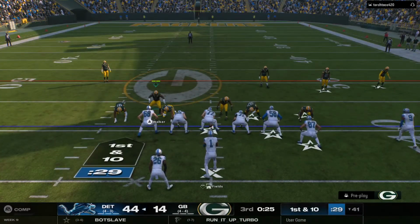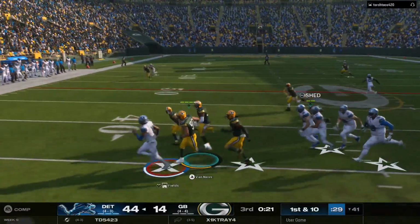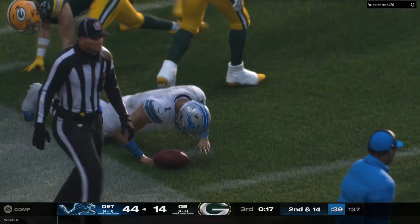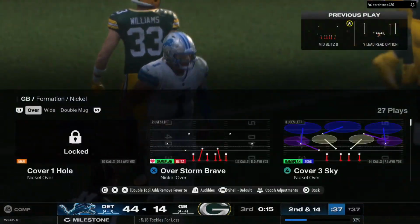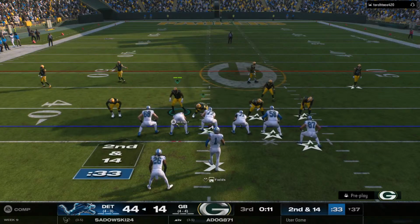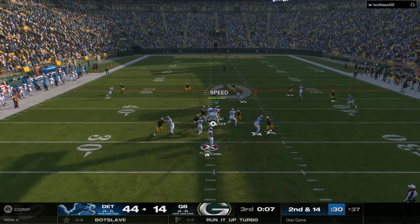Now Fields going to keep it running left. And he is going to lose yardage here. That's going to go as a loss of 4, and it'll be 2nd down. Here we go. Here's Fields.